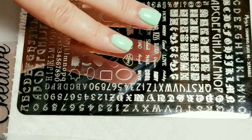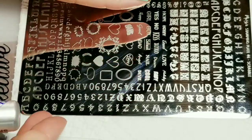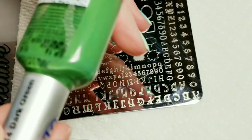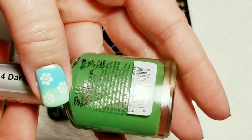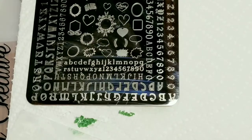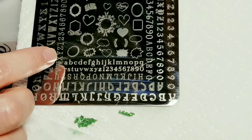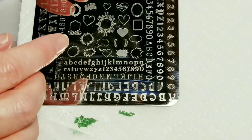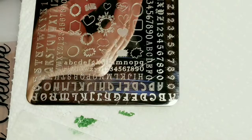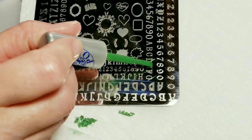Okay, so now I'm going to attempt to write out the word Earth Day. I'm going to use this dark green by Moira, and it's SP 14. Okay, so I'm going to attempt to spell out the word Earth Day on my finger. Let's see how that works.